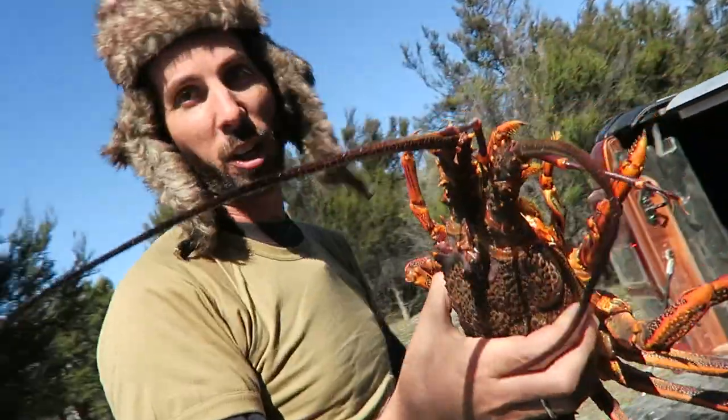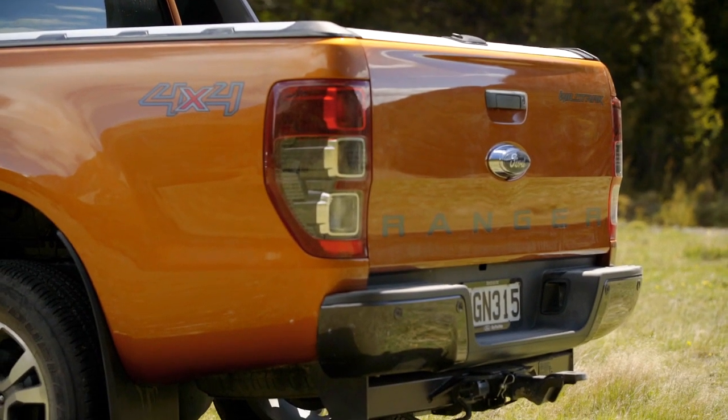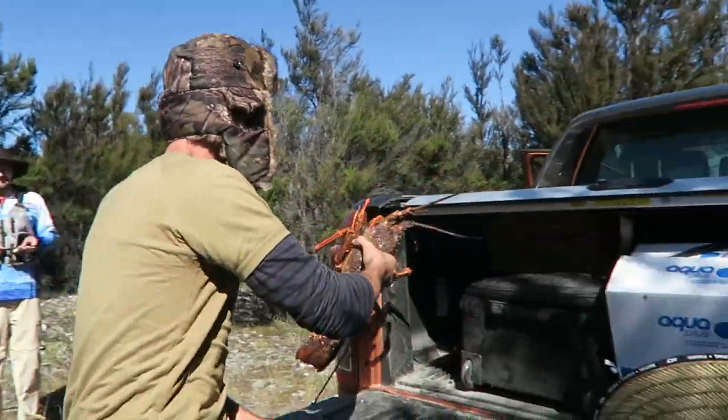But luckily, we've got a 1-ton payload in here and a 3.5-ton towing capacity. So crayfish in a Ford Ranger, it's actually a perfect combination. Thanks for the marlin. A bit disappointed about the marlin.